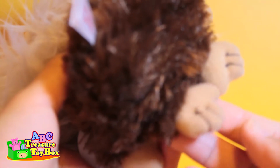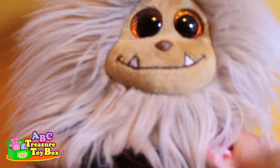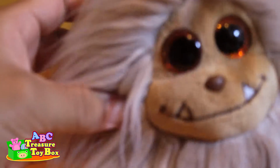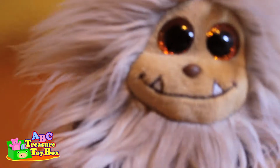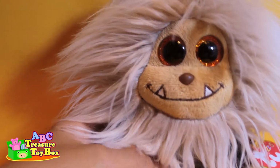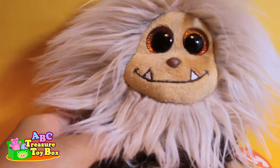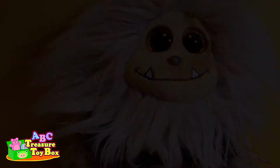His fur is nice and buttery. His feet look like monkey's feet to me. And he has really nice shaggy hair, nice and soft and plush to the touch. And as you can see here, his eyes are a yellowy orange glistening. And he has a cute little smile with two teeth in front. I think he's a really cute doll, and I think that children will love to have this in their collection.